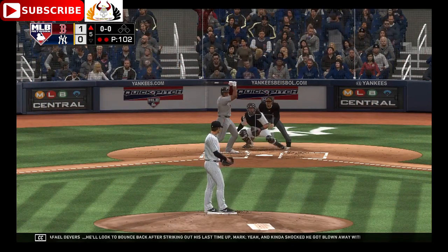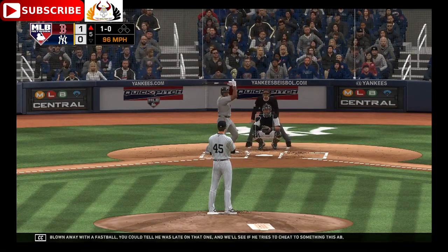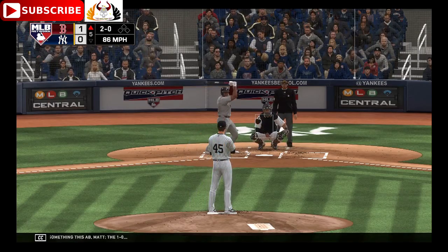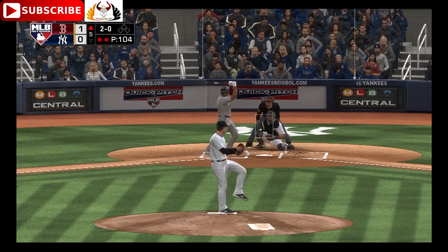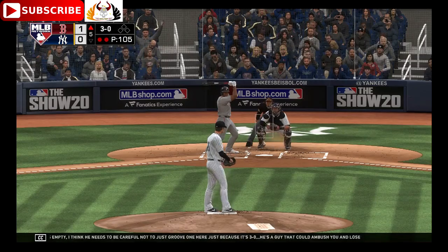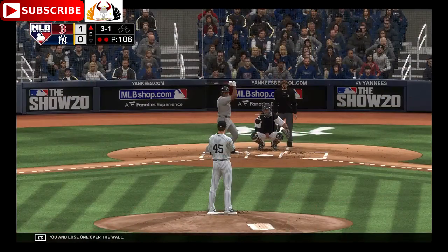Yeah, and kind of shocked he got blown away with a fastball. You could tell he was late on that one, and we'll see if he tries to cheat to something this AB. The 1-0. 2 balls, no strikes. Ball 3. Now with the bases empty, I think he needs to be careful not to just groove one here just because it's 3-0. He's a guy that could ambush you and lose one over the wall.